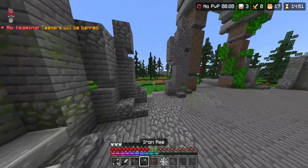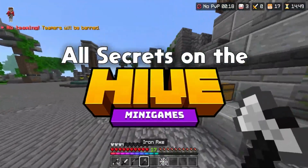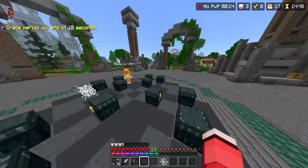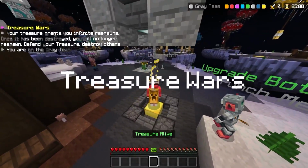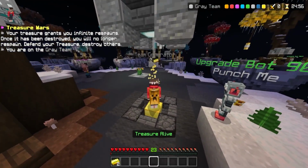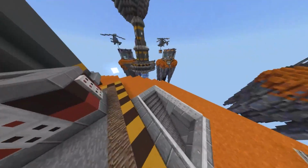Today, we're going to go over the hardest Hive secrets anyone can find, so let's get into it. The first game we're going to go over is one of the Hive's most popular games, that being Treasure Wars. In Treasure Wars, it may seem like there aren't a lot of secret rooms or Easter eggs, but there actually is. On the map Facility, under the map, there is a bunch of rooms that are just decorated.